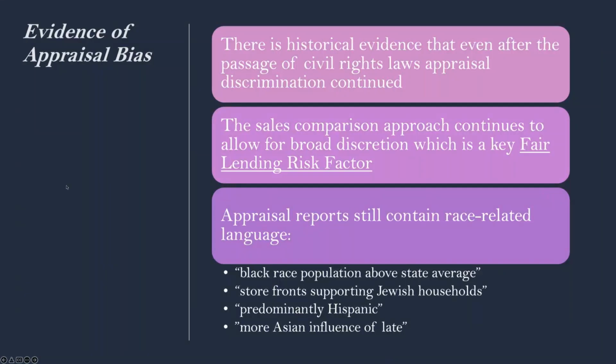The evidence of bias, and there's a lot of research being done on this, goes back a long way. There is historical evidence that even after the passage of civil rights laws, appraisal discrimination continues. And please remember, as an appraiser, we have to follow fair housing laws.